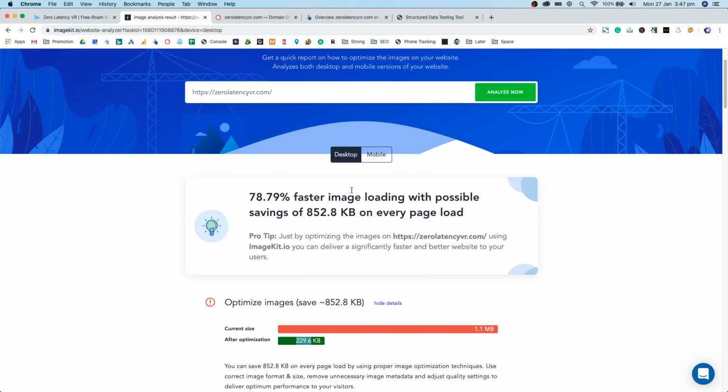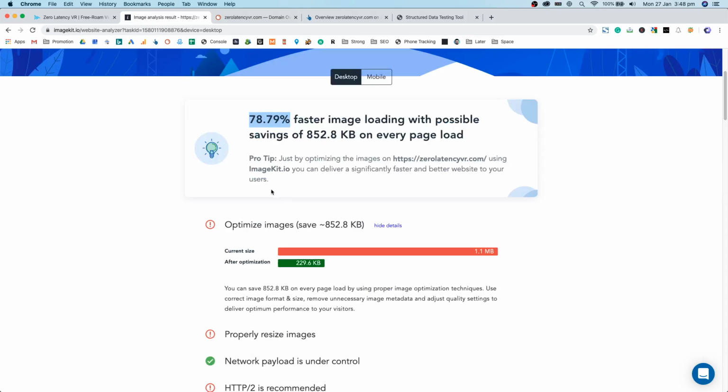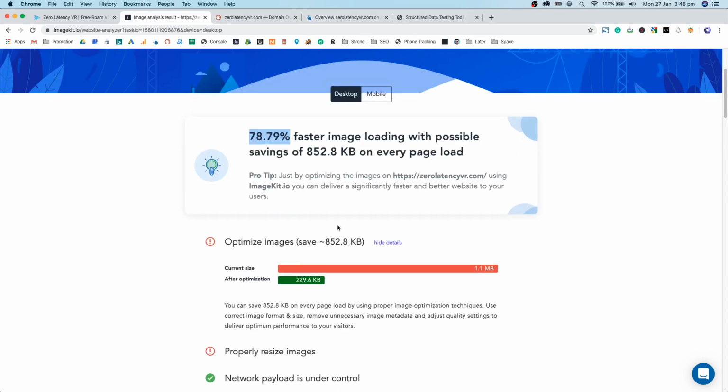Image optimization can be significantly improved. Obviously, this is detecting 1.1 meg of images, could be reduced down to 229 kilobytes. That's a near on 80% reduction in images without any image quality loss whatsoever. That's massive. Definitely look at doing that.